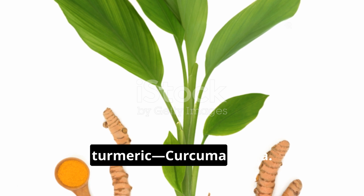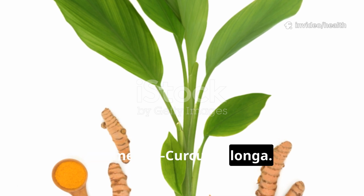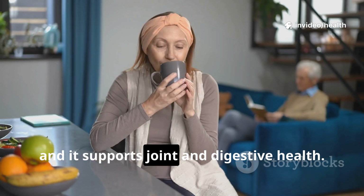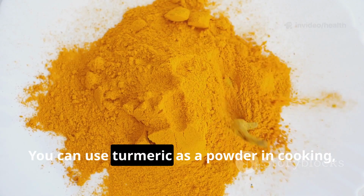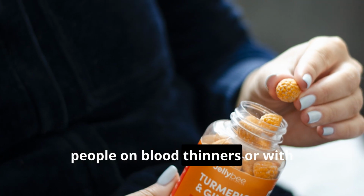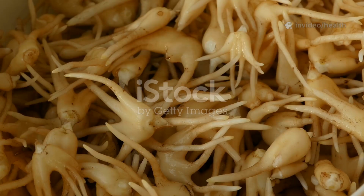1. Turmeric, Curcuma longa. Benefits include anti-inflammatory and antioxidant properties, and it supports joint and digestive health. You can use turmeric as a powder in cooking, teas, or capsules. However, people on blood thinners or with gallstones should avoid it.